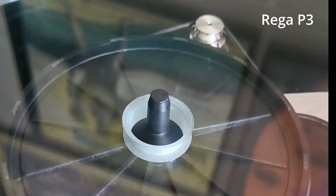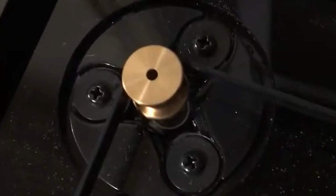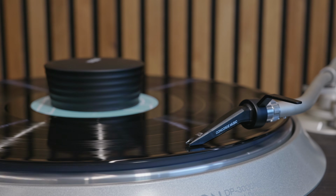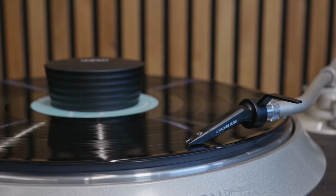With direct drive, stability and power are the key words. Belts can slip, belts wear out, and they can struggle to transfer strong torque. Over time, that means less speed accuracy as the belt wears. The purpose of the drive system is simple: to spin the platter at a perfectly steady speed so the cartridge can read the groove exactly as it was cut. That's all a turntable really has to do: rotate quietly and consistently for decades.